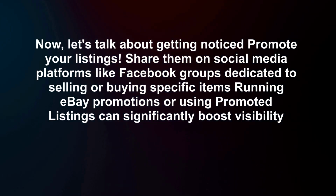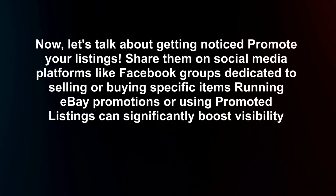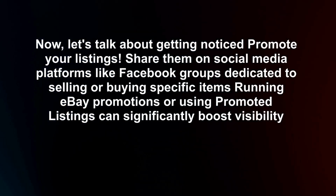Now, let's talk about getting noticed. Promote your listings. Share them on social media platforms like Facebook. Groups dedicated to selling or buying specific items. Running eBay promotions or using promoted listings can significantly boost visibility.